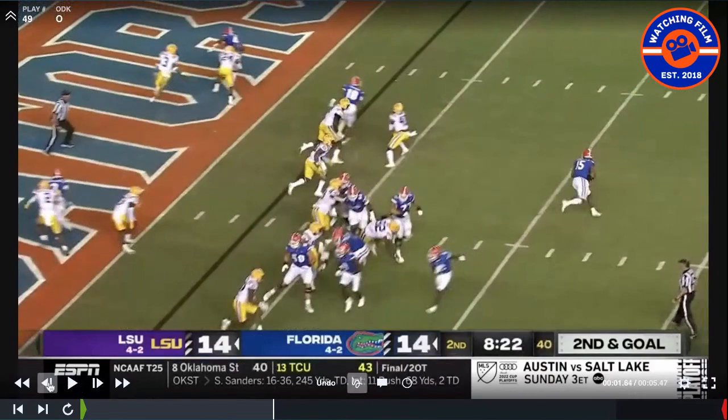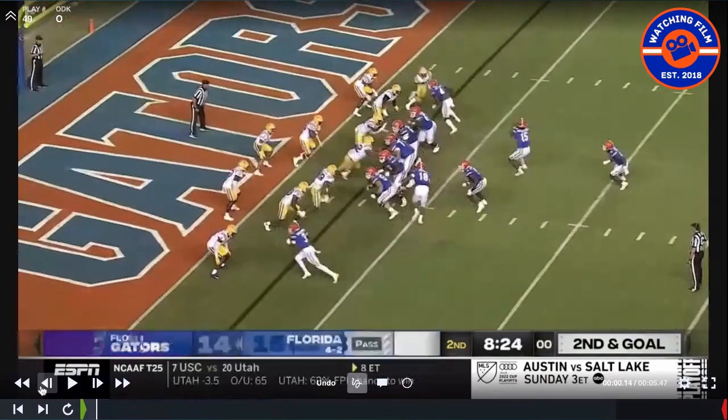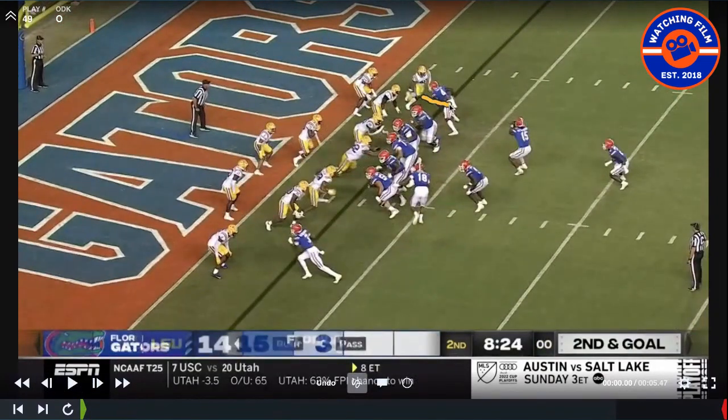Great job here by Florida, schematically right here. Release, get to outside leverage on the corner. You scored a touchdown on the toss, right? And he was your tight end, one of your lead blockers over there. And now you're going to fake it, slip him back the other way. So you've got a high-low there.